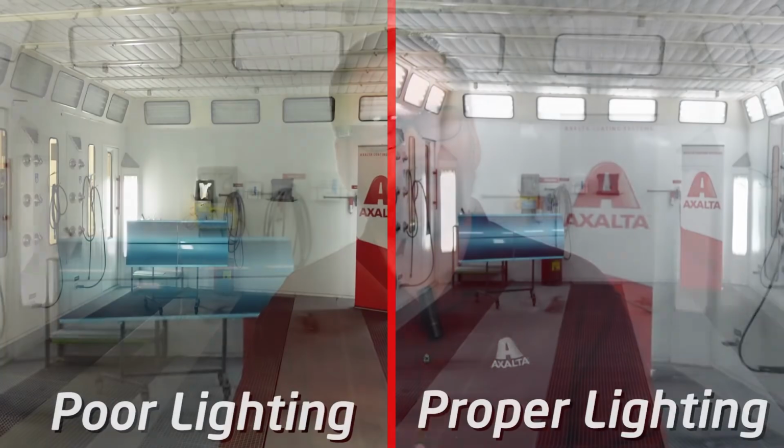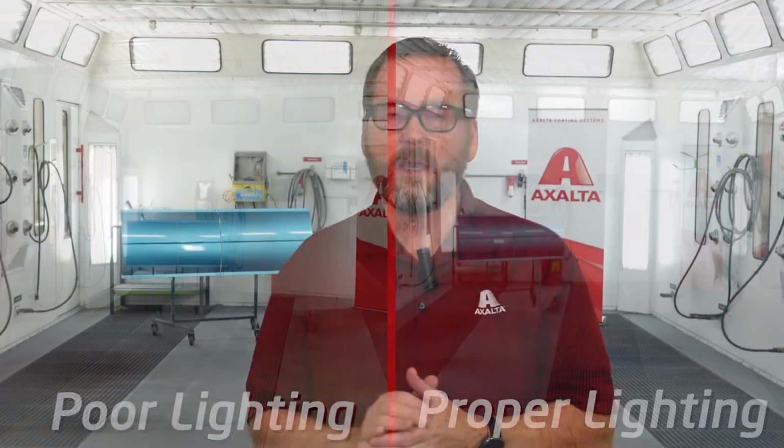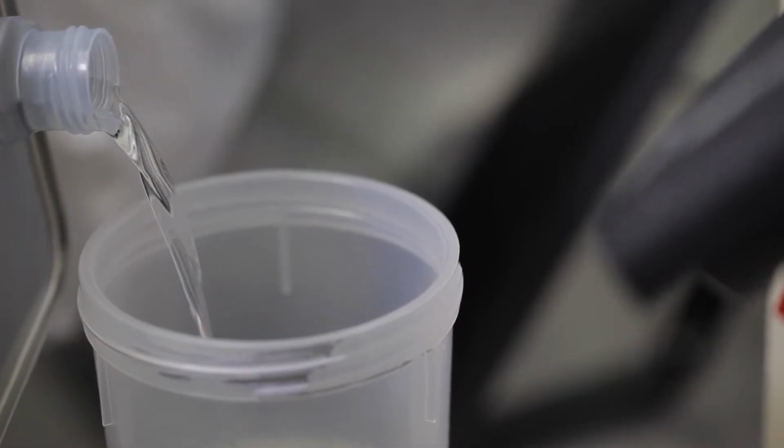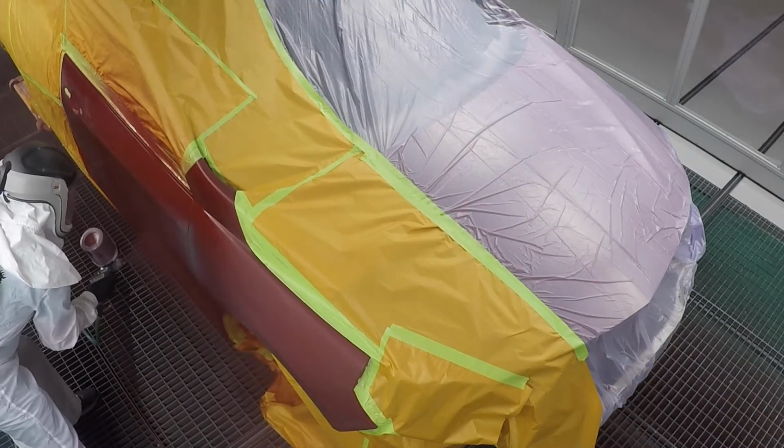There are many possible reasons for poor opacity. Let's take a moment and discuss a few of these. For example, it could be the lighting in the booth. Maybe it's not bright enough. Maybe we're not using color correct bulbs. It can also be improper mixing of the material, for example, over thinning or over reducing. It can also be caused by not applying enough coats to achieve opacity.